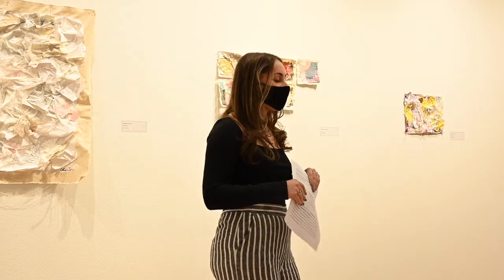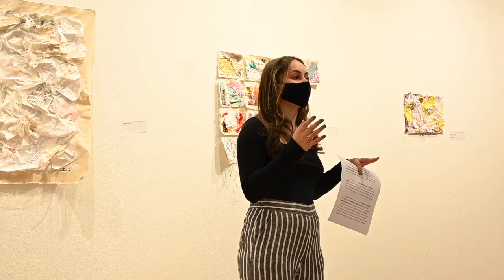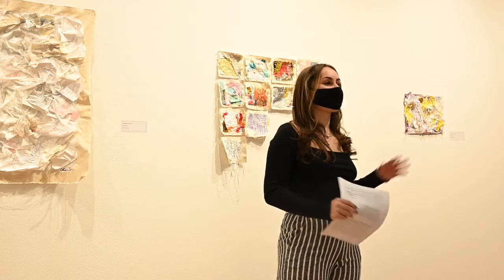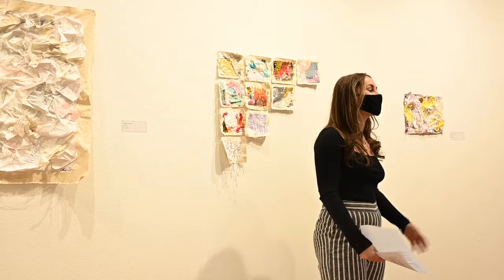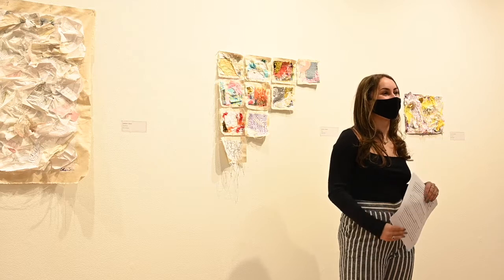My experimentations on a smaller scale opened the door to me creating smaller works. But in the future, I do want to stick to larger pieces because I just love the scale. And just as a small person, I'm like, oh, this thing's huge compared to me. So as long as I have the wall space to hang things up.